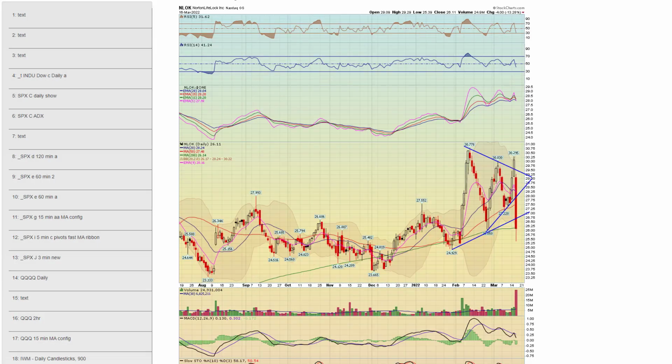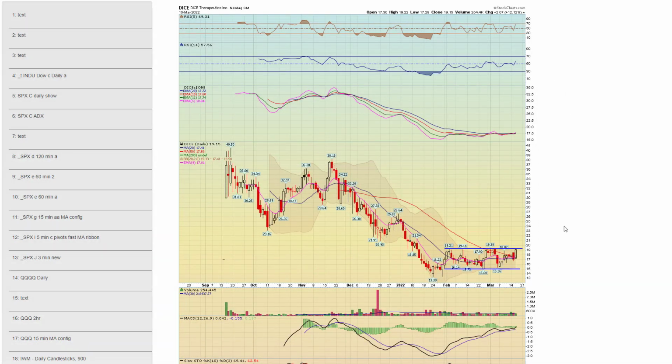Next, chart 56, NLOK. This is a long idea on Monday. It had a big rally yesterday, but guys, I show this because this is why you never lose your discipline. When you get a nice trade, take some profits and always set stops. If you didn't set a stop and you came back to your computer at the end of the day, you would not be happy. A stop would have helped you avoid this. Okay, things happen. Use your stops, guys. Don't get lazy.